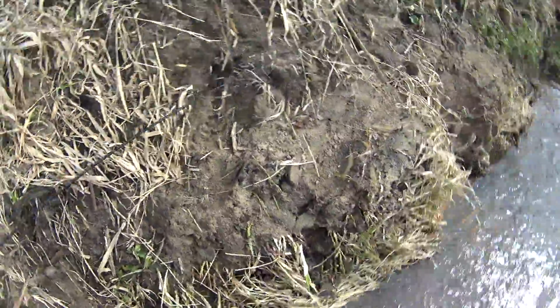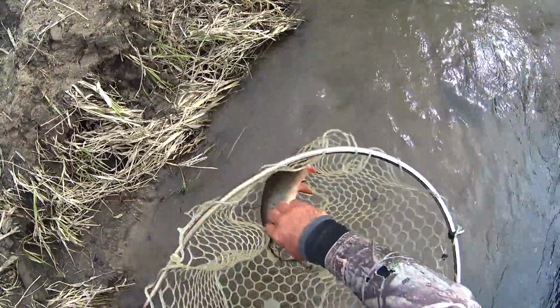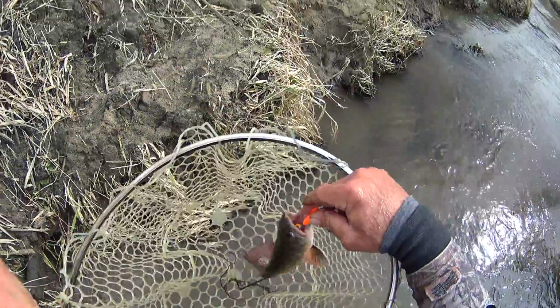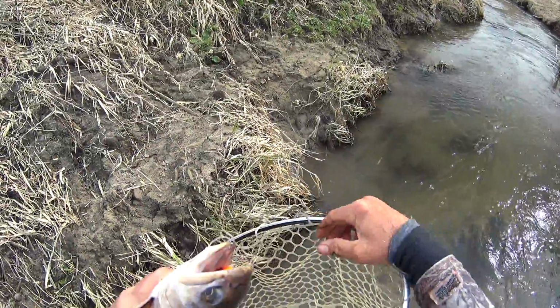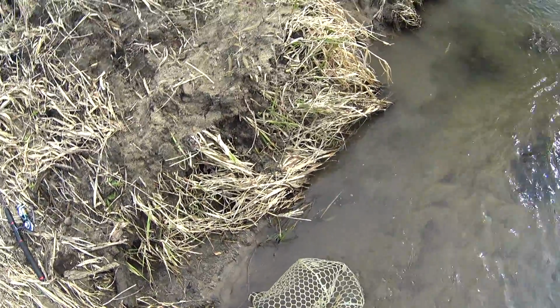I think I broke it, which is fine. But look at this fish here. Ooh, and he got it deep. Get him out of here safe. Not too bad, I don't think. He's not bleeding.